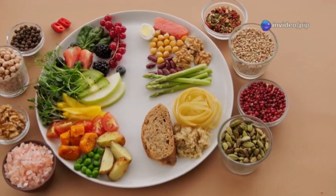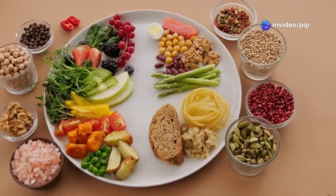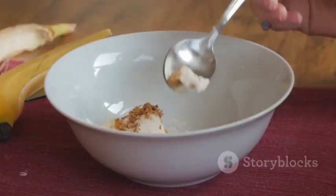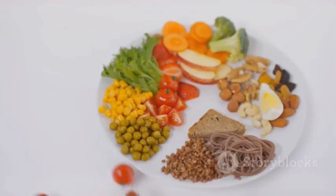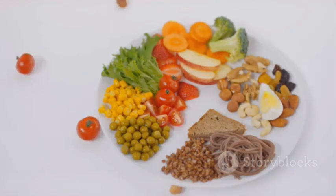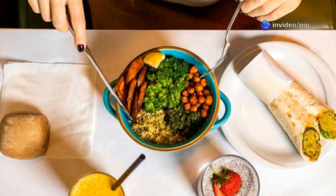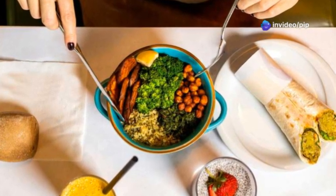Eating well also provides your body with the nutrients it needs. This helps you feel energetic and maintain overall health. It is not about deprivation. It is about making smart, balanced choices that you can enjoy. A healthy eating plan can be delicious and satisfying while helping you manage your condition effectively.